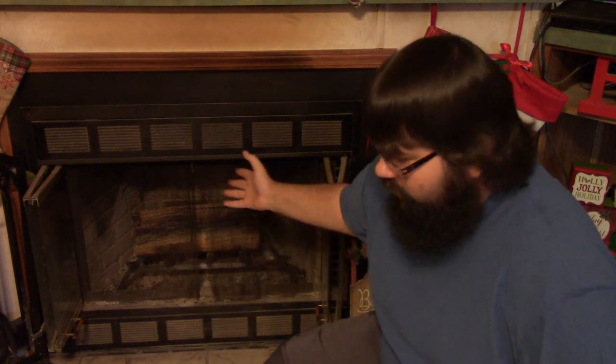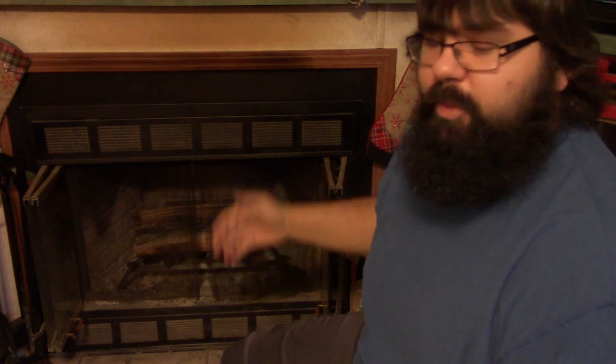Our second choice for heating up the house is going to be our fireplace. You cannot go wrong with a fireplace. Just something about having a nice warm fire on a cold day, man, it will warm up that spirit real quick. And last year, again, we did not use the fireplace.